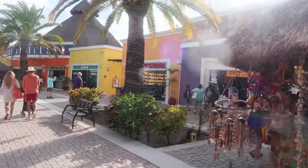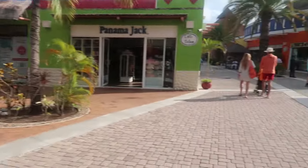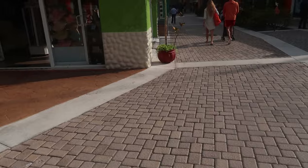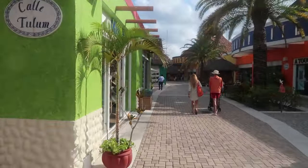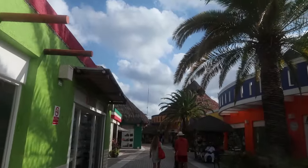That's the drugstore we went to last night. We didn't end up getting anything. It's not that the exchange rate is bad, it's just that it costs a lot of money here to get the thing that we want. So, that's it. I'm going to close it off.